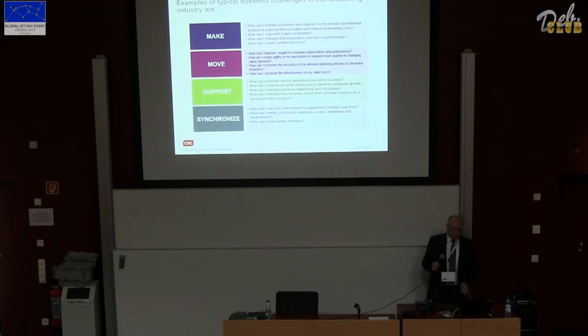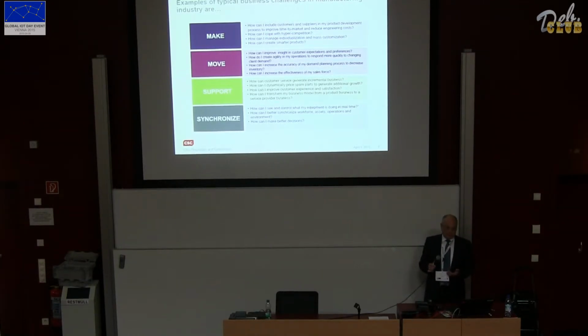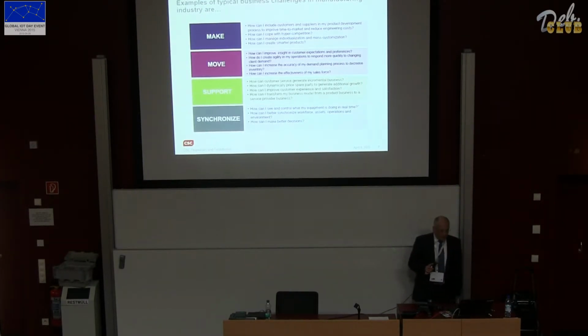Examples of such typical business challenges are, for instance, how to include customers to drive innovation and shorten time to market, how to cope with hyper competition, or manage individualization and mass customization to be able to produce highly individualized products in an efficient and economical way. And last but not least, how to create smart products. In the move area, of course, the main topic is to improve agility in the supply chain and increase the accuracy of demand planning. In support after shipment, a main driver is creating customer convenience, but also creating additional business from the customer service.